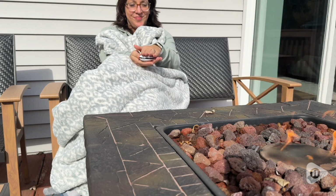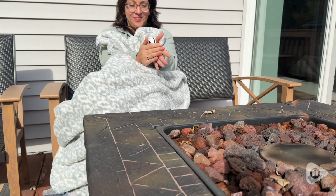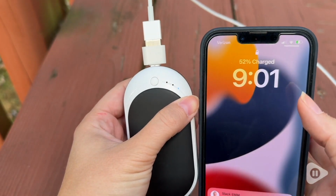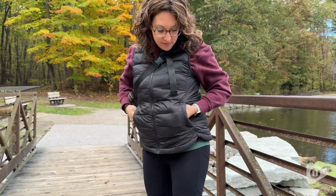What I really noticed when I put this in my hands was just how comfortable it was and how smooth it was. Now, this isn't just a hand warmer, it's also a portable charger. So I can plug my phone into it if I need to and get a little extra boost too. I thought that was just a really neat feature about this.